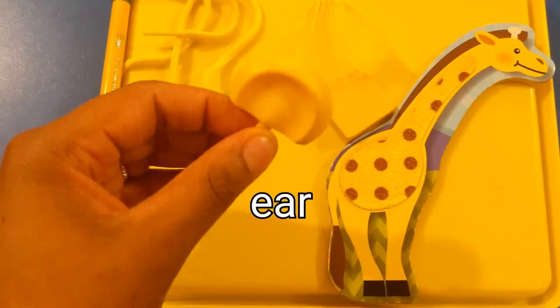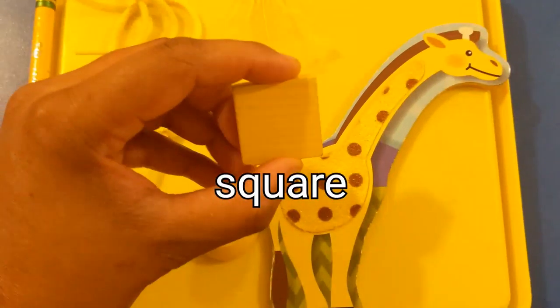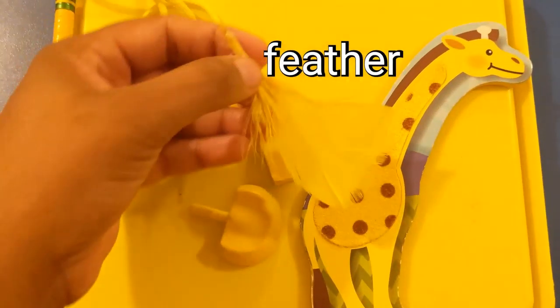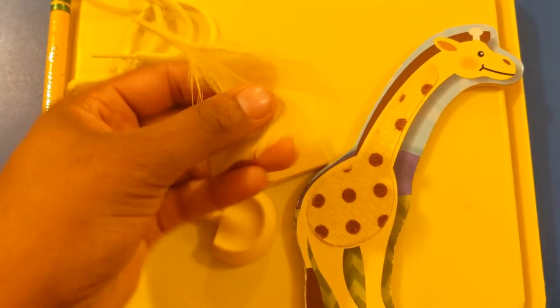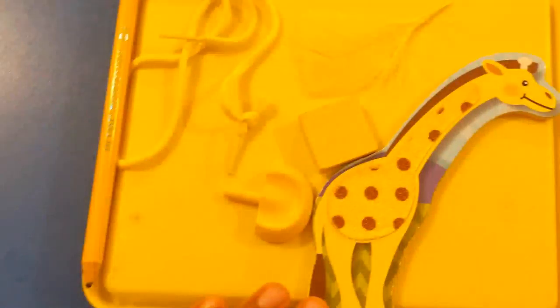A yellow ear? This goes to my Mr. Potato Head. Ooh, yellow pencil. I have a yellow square. This goes to a puzzle piece. And a yellow feather. Found this in my craft area. I love all the colors of the rainbow, and yellow makes me happy. Wouldn't it be fun if you can go on a color hunt around your house? Look to see how many things you can find at home that are yellow.